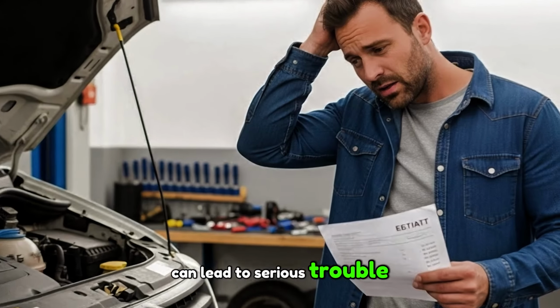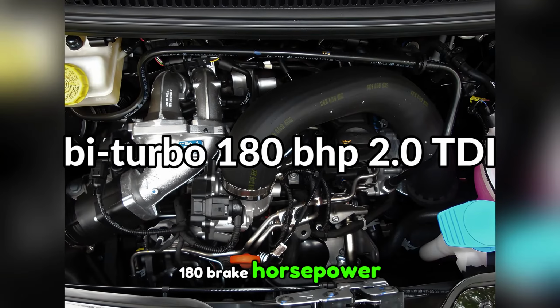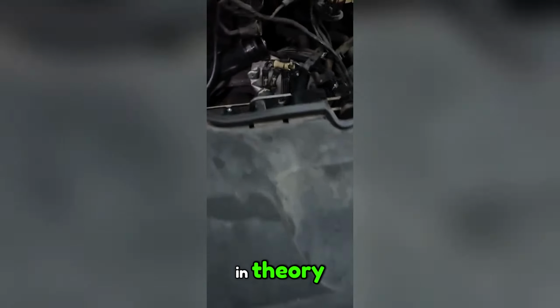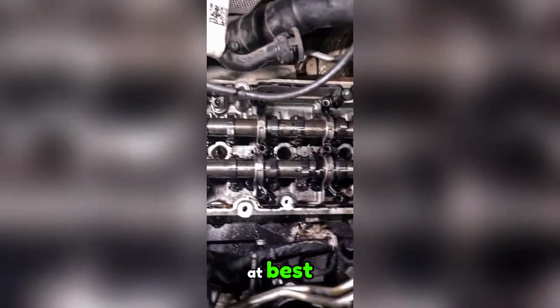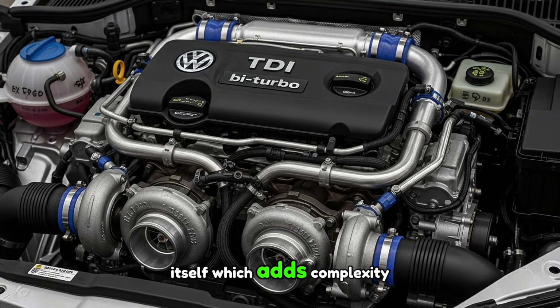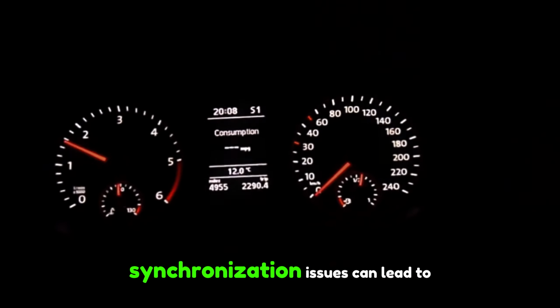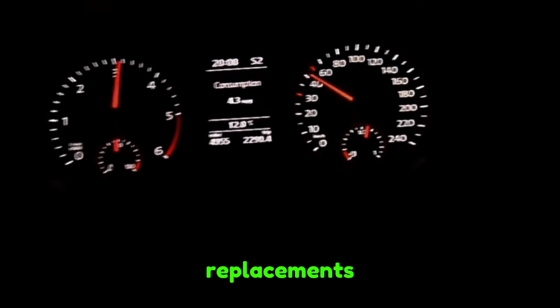Another engine worth being wary of is the bi-turbo 180 brake horsepower 2.0 TDI engine found in later T5.1 models. In theory, it offers strong performance and impressive efficiency, but the real-world reliability of this engine is mixed at best. One of the major weaknesses is the twin-turbo setup itself, which adds complexity and increases the number of failure points. Turbocharger synchronization issues can lead to uneven boost, limp mode problems, and expensive replacements.